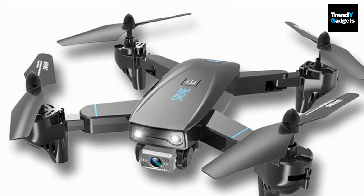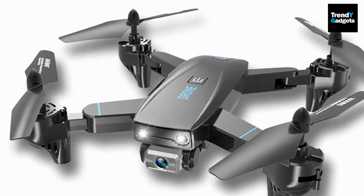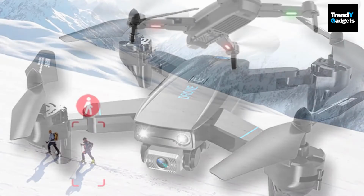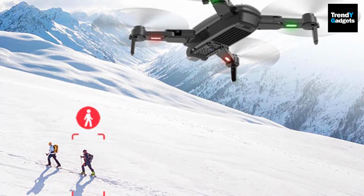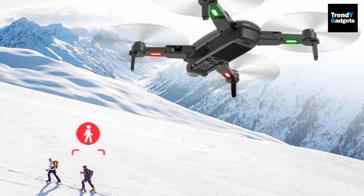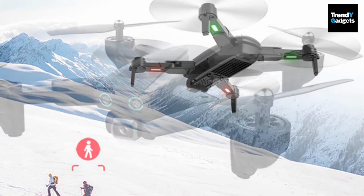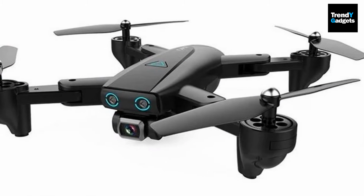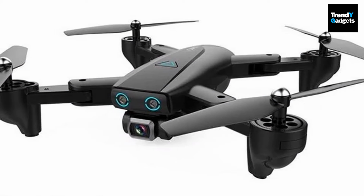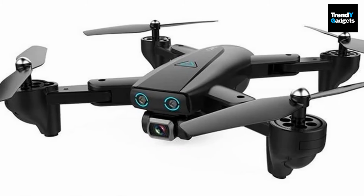GPS plus optical flow positioning. The optical flow positioning system is enabled indoors, and the images captured by the bottom camera pass through the system lock for precise hover. Enable the GPS system outdoors and obtain the satellite signal through the GPS chip, track the UAV flight position at all times, and fly more safely. Novel functions, a variety of aerial photography modes are blessed, which is convenient and fast, making you feel great in seconds.